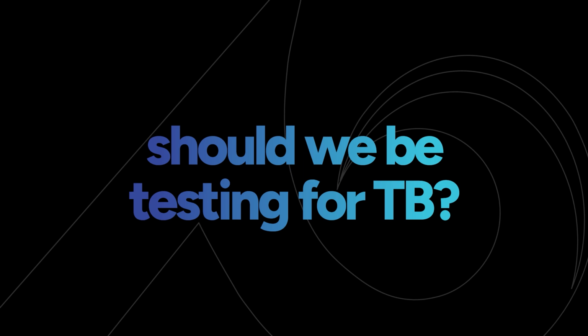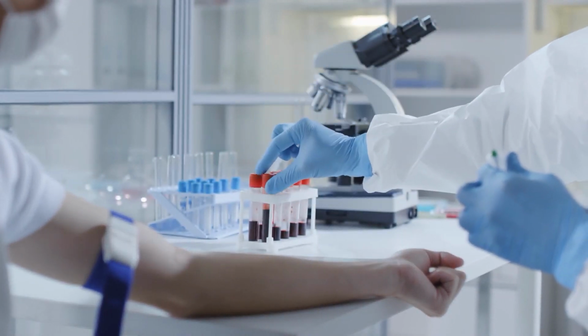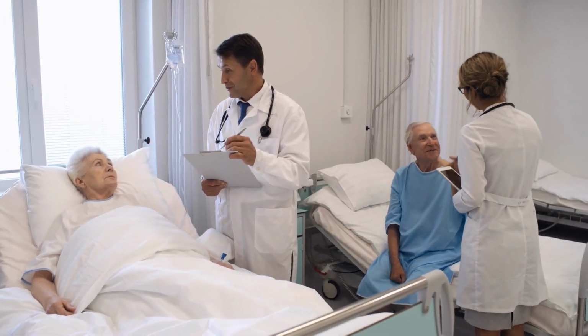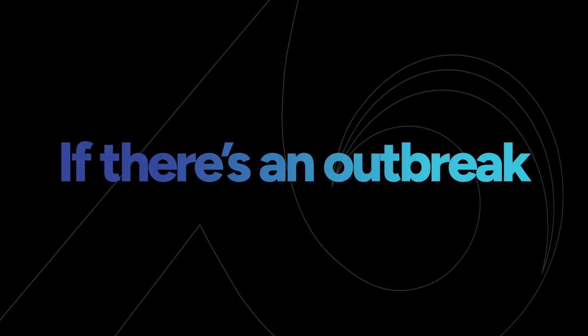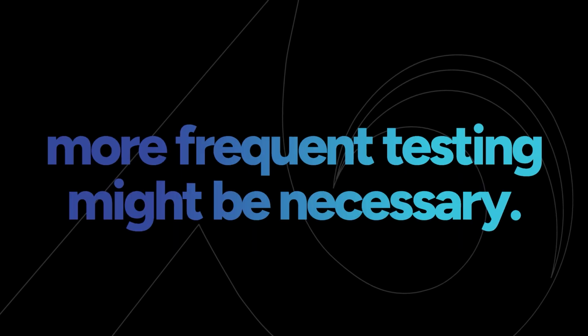So how often should we be testing for TB? It depends on the risk level of your environment. High-risk environments. In places like healthcare settings, correctional facilities, and shelters, regular testing is crucial. New employees should be tested before starting work and then periodically, usually annually. If there's an outbreak or increased risk, more frequent testing might be necessary.